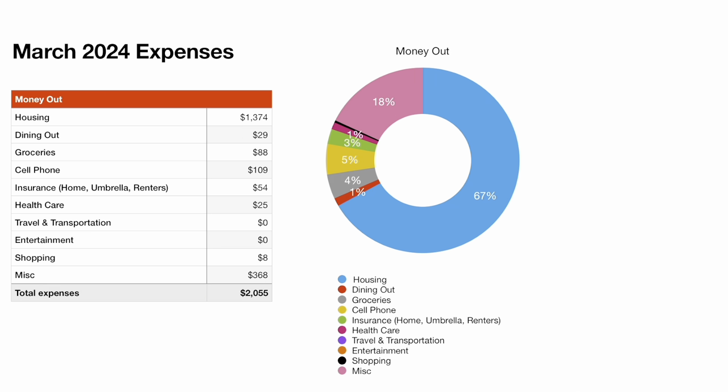All right, so let's do a quick recap here. We had $1,374 for housing, $29 for dining out, $88 for groceries, $109 for cell phone, $54 for insurance, which includes my home, umbrella, and renter's insurance, healthcare, which is $25, travel and transportation, zero, entertainment, zero, shopping was $8 for my coffee cup, and miscellaneous was $368.